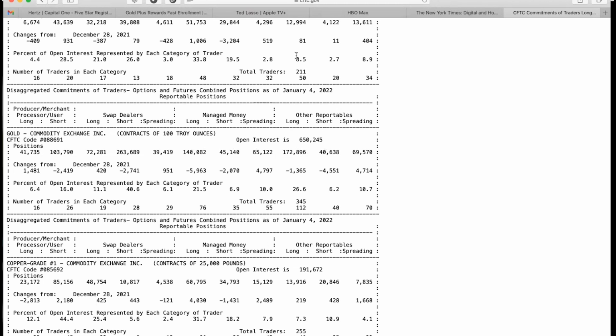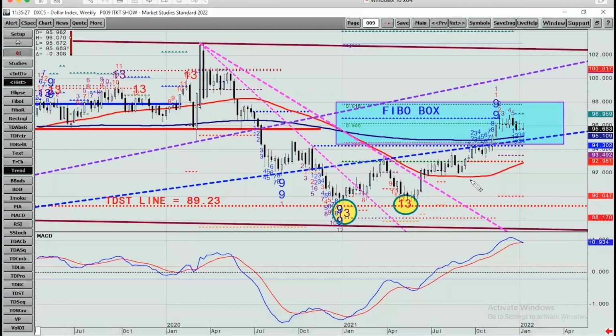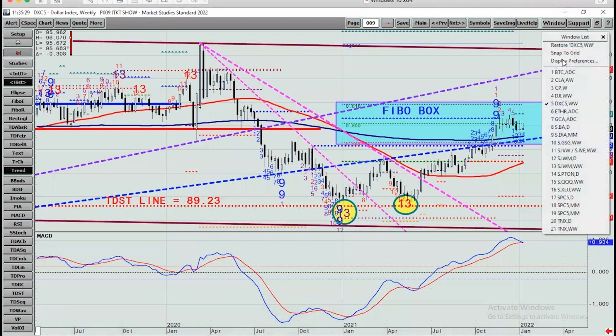So we talked about the value of being able to look at the CFTC report. It's open to the public just by simply going to their website. And that way, you know what is going on as far as how they're positioned. So now let's take all this information and go to a chart. Let's take a look at gold, for instance, and then we'll make our way through some of these other ones.